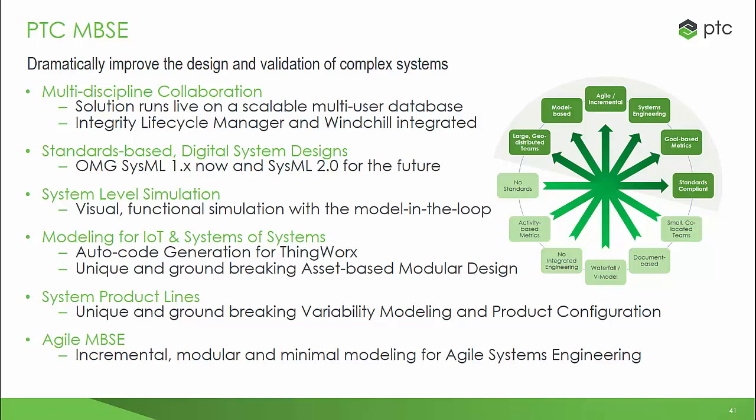It also provides system-level simulation so that you can visually simulate your system's functionality with the model in the loop, and then optionally extend to have other things in the loop such as ThingWorx and the Internet of Things. As well as that simulation, we can then automatically generate artifacts from the system models. We can generate documentation, but also automate the generation of code to C++, Java, etc., and also our own technology, ThingWorx. It also includes new and groundbreaking asset-based modular design for breaking models up into systems of systems and linking them with an asset library.